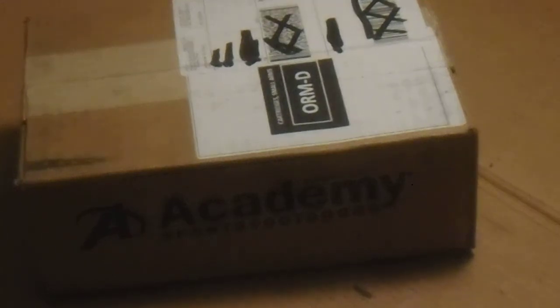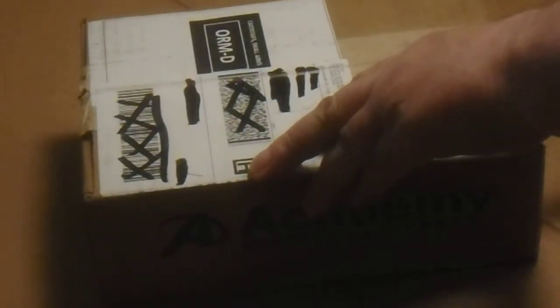All right, we got a delivery here from Academy. It's ordered Wednesday. Little leftovers, I guess. Listed these again on Wednesday. Paper.